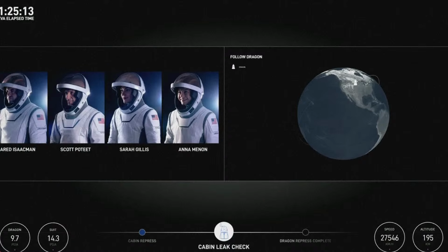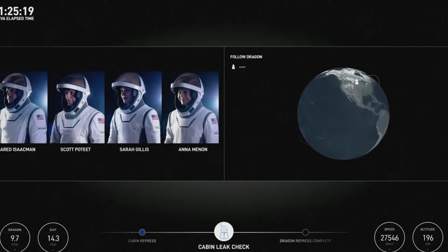Dragon SpaceX, successful leak check. Stand by for restart of repress. Copy that, SpaceX. We're following along. Great news there. Successful leak check of the cabin. Refresh 2.